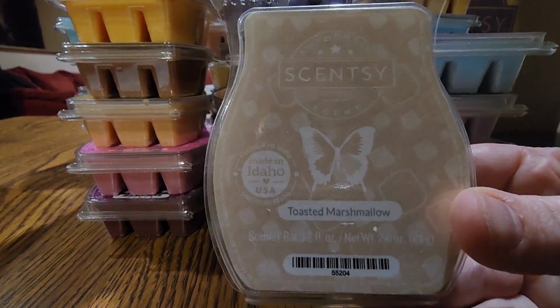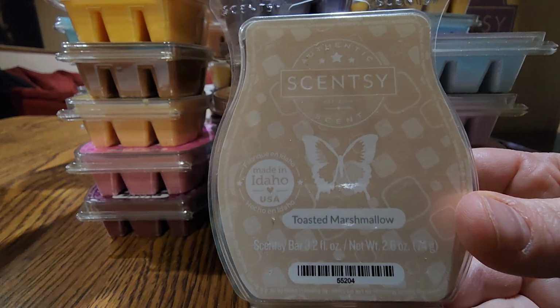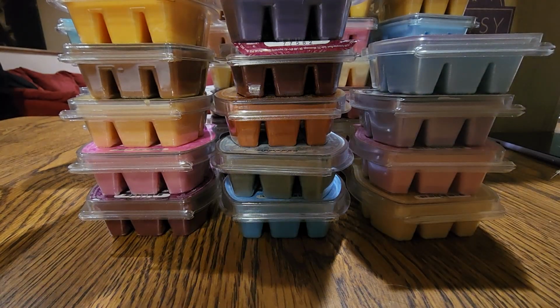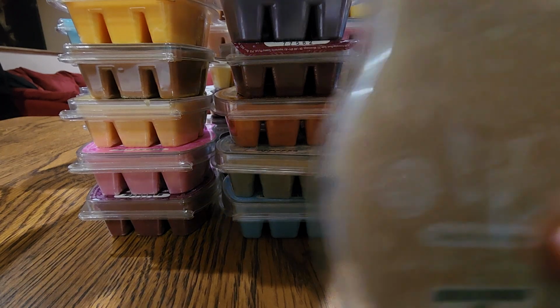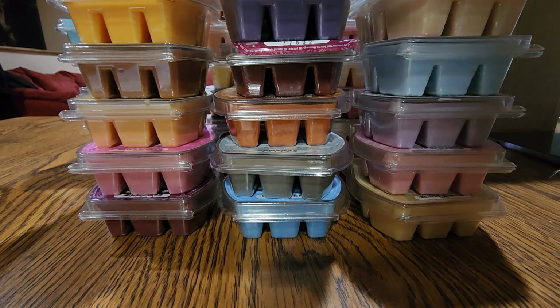Toasted Marshmallow, I always use this one right away when I get it. It's great on its own. It's a great mixer. It's kind of like Bonfire Beach, but a little bit sweeter. Yeah, because it's just like smoky toasted marshmallow. You still have that smoky note, but it's a little bit sweeter.